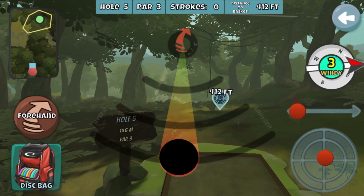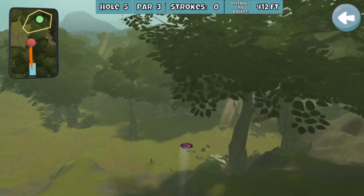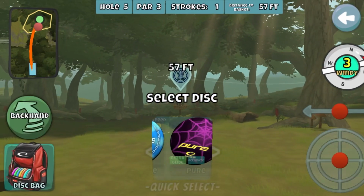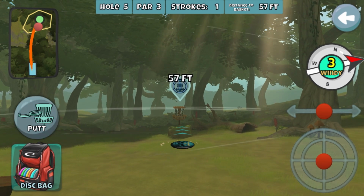Hole 5, I bet a lot of people are overthrowing this one, and I just throw my pure, a forehand pure, although I don't like it. I hit these little decorations right there. I hit them all the freaking time, but I'll take that any day because I never go out of bounds long.